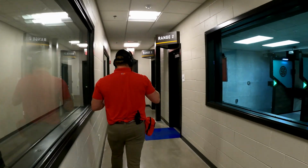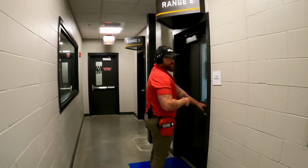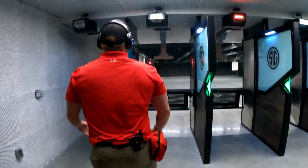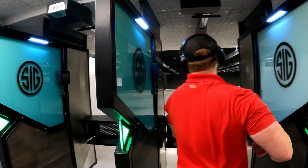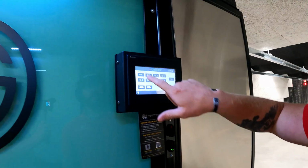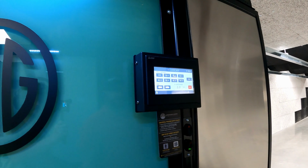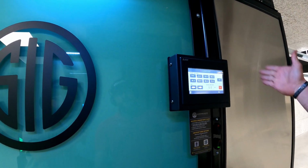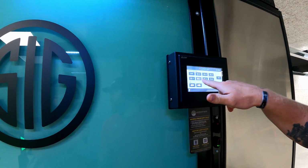Get you in here on the lane, show you the target carrier system, pretty self-explanatory. Once you come in here and hit agree, you'll have preset distances all the way out to 25 yards. Everything in between, say you don't want to shoot 25 yards, you want to bump it in a little bit, you can jog it to whatever distance you'd like.